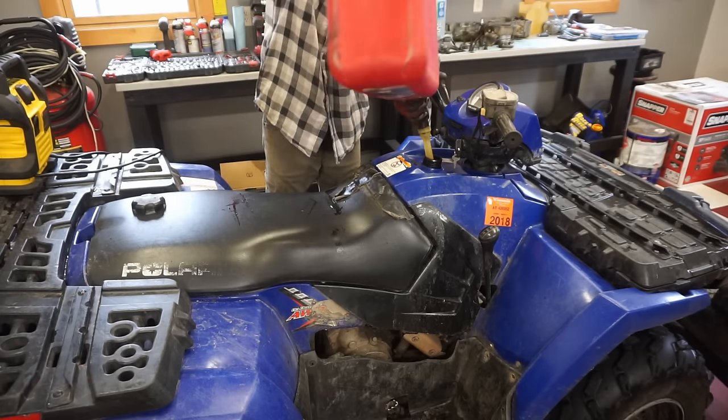Let's see what's in there. This should be interesting. Oh boy, that looks like water to me. That is straight water right there. Well, that's not a great sign. So, we're off to a bad start here. I haven't broke off. That's a plus.